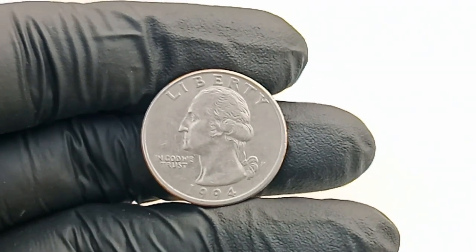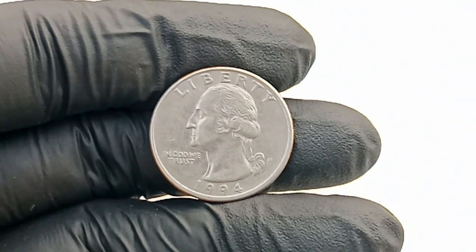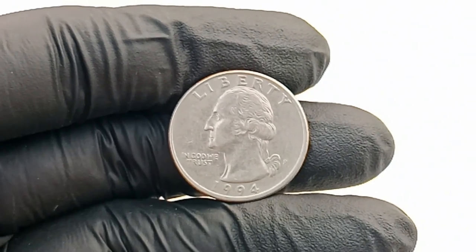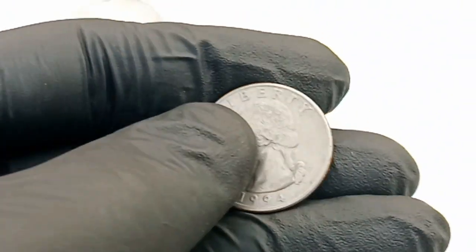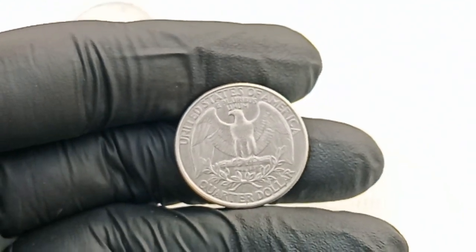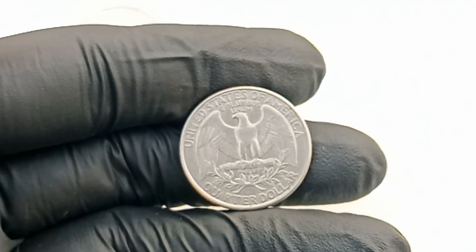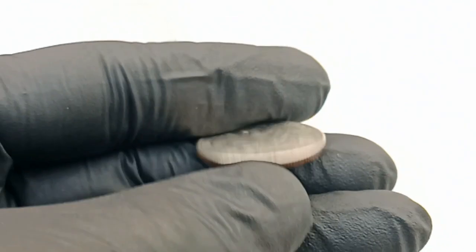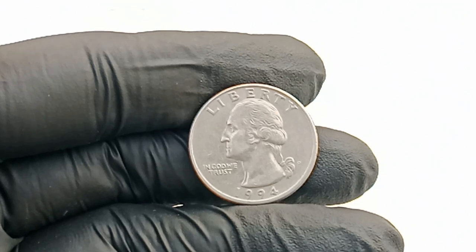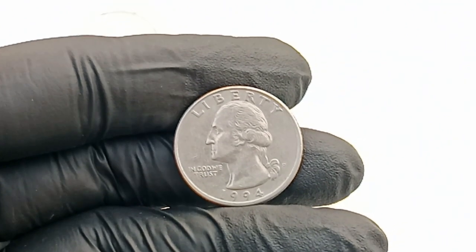Compounding the misstrike and double die effects is an intriguing metallic anomaly that was discovered upon testing the coin with advanced spectrometry. The quarter shows a slightly different metal composition than usual, suggesting that the planchet was drawn from a batch of metal that had an unusual ratio of copper to nickel, a variation that likely happened because of a batch contamination or a mix-up in the refinery process before the planchets were struck.